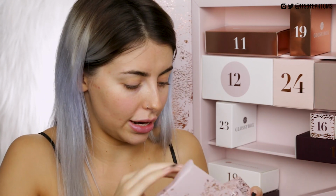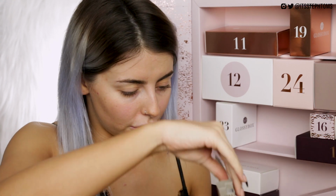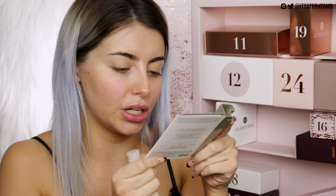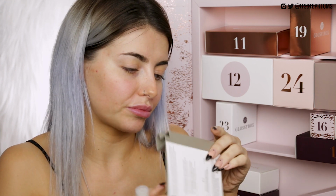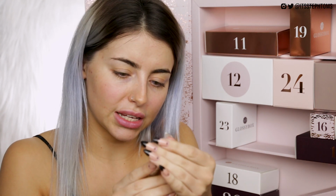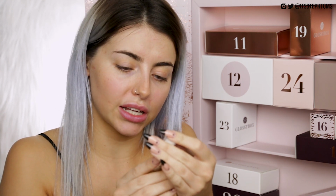Moving to number 10. Oh. Okay, so this is, oh, I've had this before. So this is just a little sample size, but it's quite a decent sample size. It is the Bare Minerals Skin Longevity Skimimetic Technology. Wait, what is this? I think this is some sort of serum. Maybe I haven't had this before. It says apply 2 pumps over the entire face and neck.